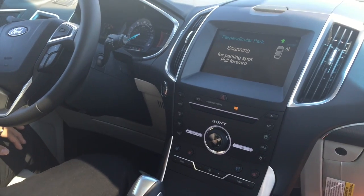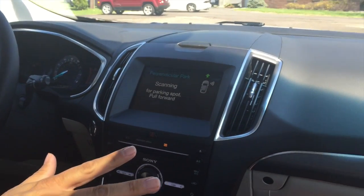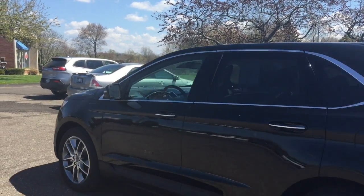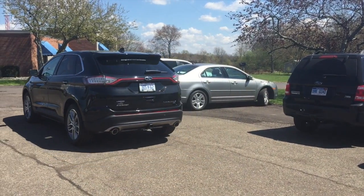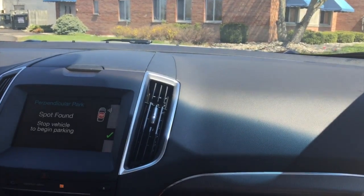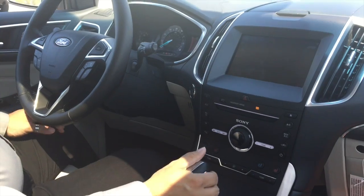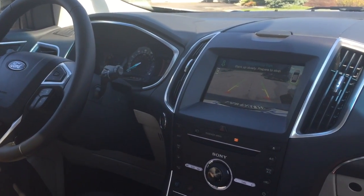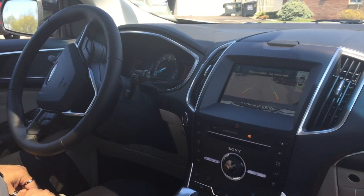Now, as we move forward, it's reading to the right with its radar sensors in a parking lot where the empty space is. And once it senses it, it will tell us to stop and shift the car into reverse. There's the spot found. Stop vehicle, all right? Then shift into reverse, and it tells us to remove our hands from the steering wheel. So now we begin to back up. I'm just controlling the brake pedal is all I'm doing.